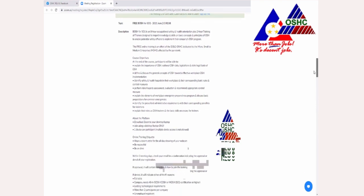Now, about the platform, download Zoom to your desktop or to your laptop. Join using a desktop or laptop only. One device per participant because multiple device access is not allowed. Online training etiquette. This is the same as what we have read a while ago. Wear a decent attire for the whole day showing off your webcam. Be respectful and be on time.